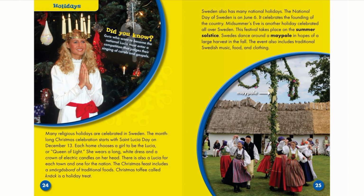Holidays. Did you know? Girls who want to become the national Lucia must enter a competition that judges their singing of carols and gospels. Many religious holidays are celebrated in Sweden. The month-long Christmas celebration starts with St. Lucia Day on December 13th.